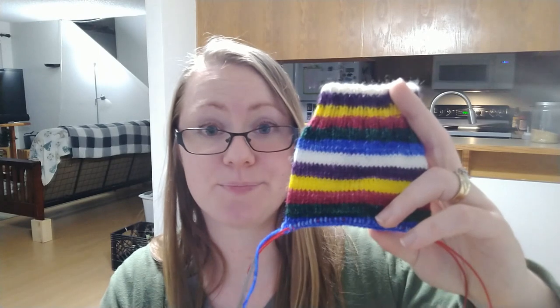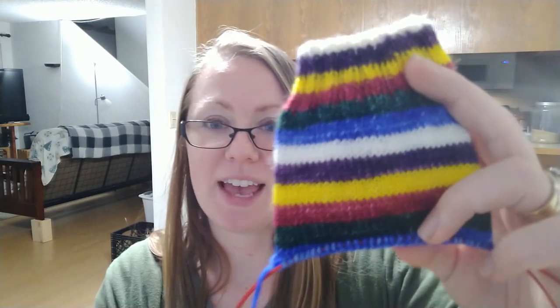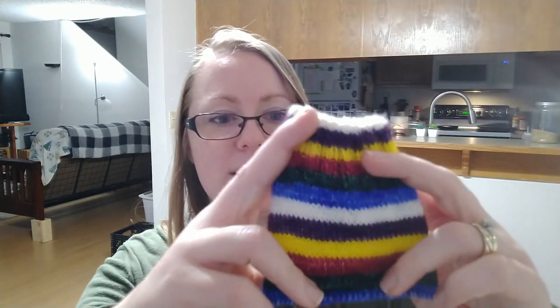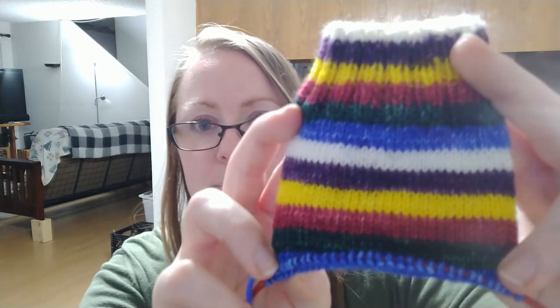So, since Michael made me a warping mill, because when we moved my warping board didn't make it. So he made me a warping mill, which means it's much easier for me to try out new lengths on the self-striping yarn. So this is a 6 color repeat. So we have white, purple, yellow, red, green, and blue.